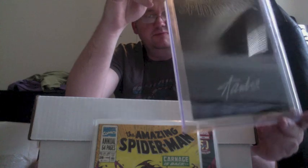So, you know, I could have had him sign my issue of 80, but I wanted something that I felt his name would be more meaningful on to me. And it was this book. So that's my Spider-Man collection, guys. I realize it's not really as big as I thought it was at one time. It fills up about a short box, I guess. About a third of a long box, really.